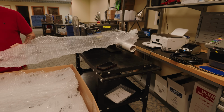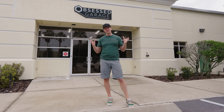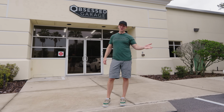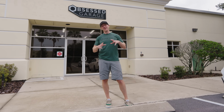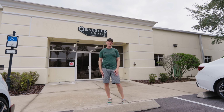assembly type facility. We're not blessed in this area with tons of commercial property, and so I had to think outside the box and come up with an idea or a concept for what OGHQ could look like. In fairness, we went from about 7,000 square feet to 25,600, and so I felt like having this blank canvas, I could do anything with it. So let's go inside and show you what's changed.